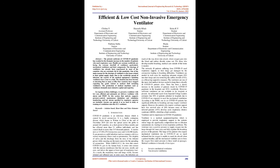For those who develop trouble breathing, medical care outside of the home is needed. The seriously ill patients suffering from COVID-19 need respiratory support, as their lungs get damaged by the coronavirus leading to breathing difficulties. Ventilators are needed in such cases for supplying adequate oxygen, O2, into their lungs and also removing the carbon dioxide, CO2, as a life-saving supportive measure. The ventilators are one of the most vital medical devices needed to keep these critically ill COVID-19 patients alive.